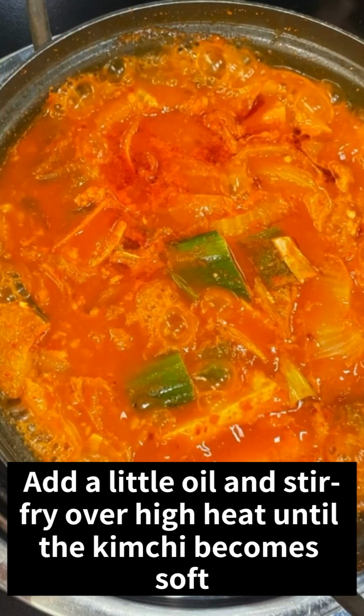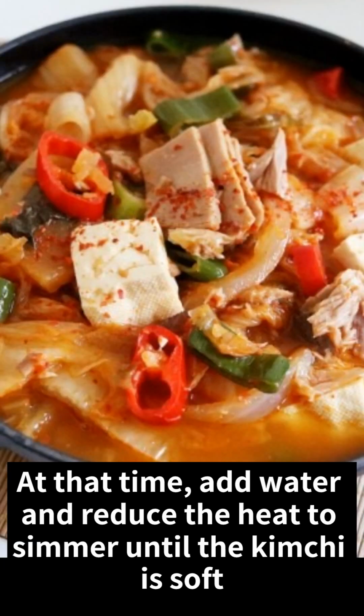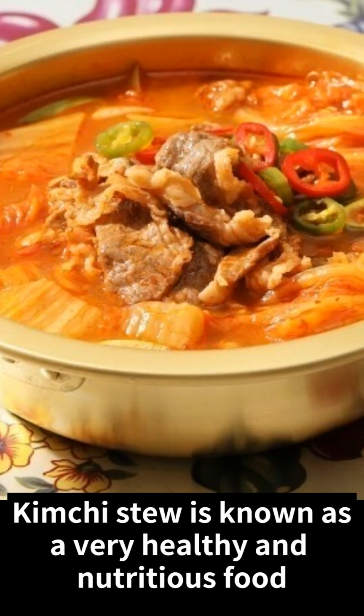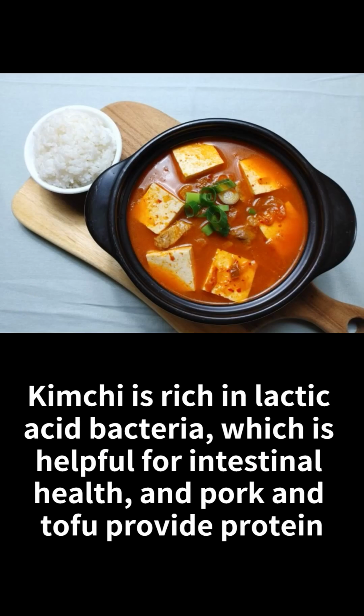Add a little oil and stir-fry over high heat until the kimchi becomes soft. At that time, add water and reduce the heat to simmer until the kimchi is soft. If the seasoning is not enough, use kimchi soup instead of salt to deepen the taste of the soup. Kimchi stew is known as a very healthy and nutritious food. Kimchi is rich in lactic acid bacteria, which is helpful for intestinal health, and pork and tofu provide protein.